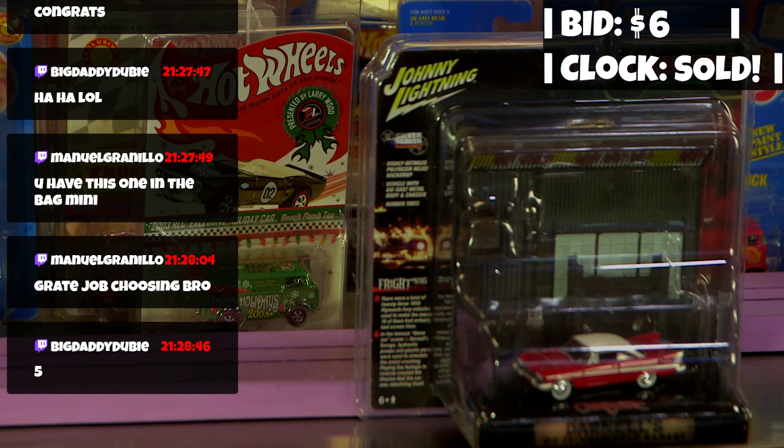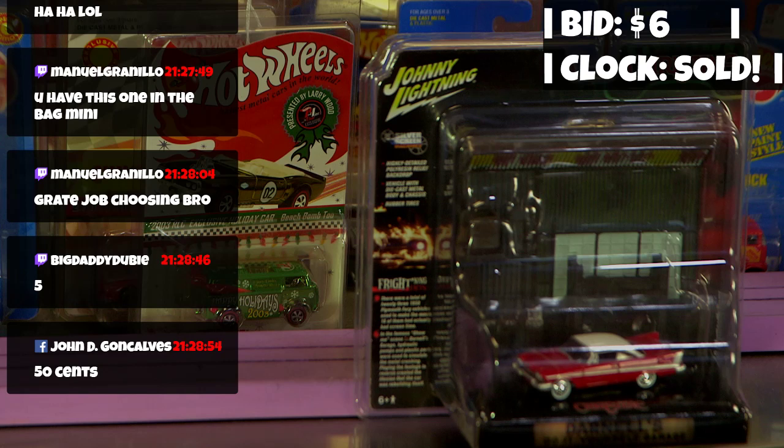Race number six coming up. Okay, all right, here we go. Race number six. I got Christine's diorama. Big Daddy Doobie, give me a five. I got a five on the bid. Here we go. Five on the bid.